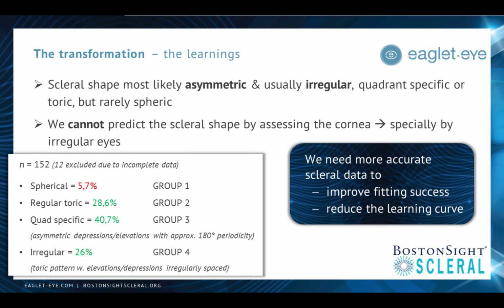If we look at those studies, what are the learnings? There are 2 points that are extremely important here. The first one is that the sclera, opposite to what we thought many years ago, is most likely asymmetric. In most of the cases, it's really asymmetric. And also very important, it's usually very irregular. We see this study from the scleral shape study group that showed very clearly that only very few sclerae are spheric. I am quite new to this industry, but I hear everybody talking about those days where the trial sets were mostly with spheric lenses. And how difficult can it be if you start fitting a spheric trial lens, but the sclera has a very high toricity or is very irregular and asymmetric?